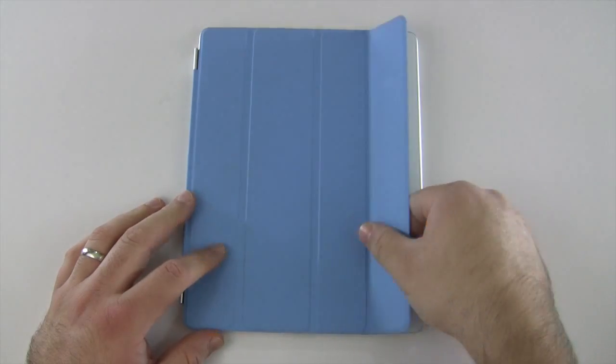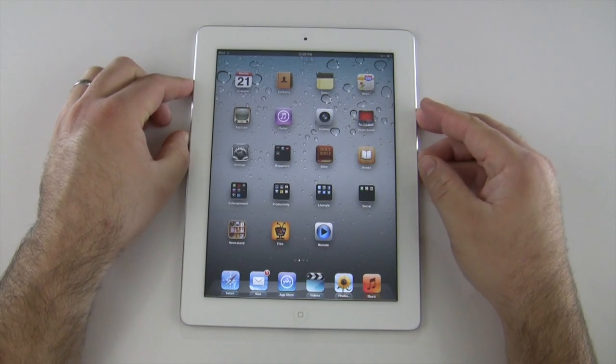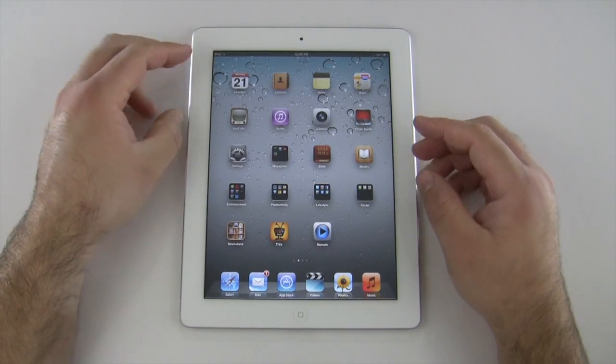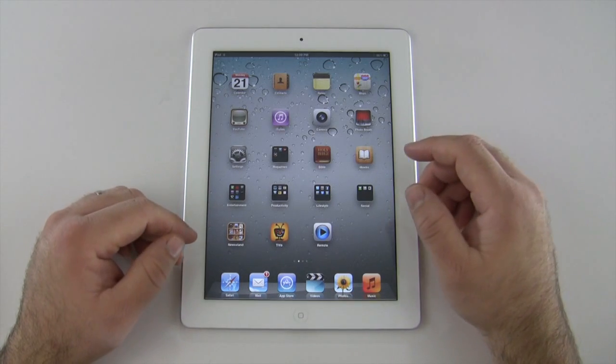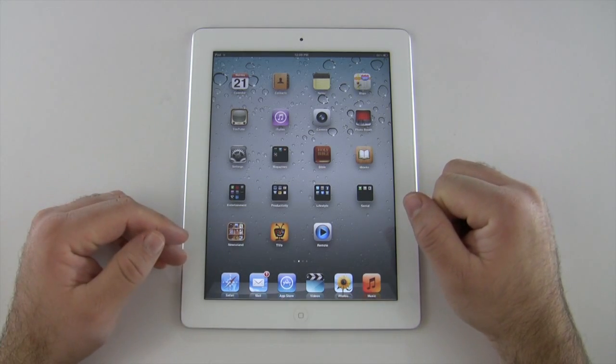So let's go ahead and remove the smart cover and take a look at what's actually on the iPad itself. The iPad is going to have a lot of things that are similar to my iPhone because they sync back and forth, but there's a lot of extra things too that you don't have on the iPhone.